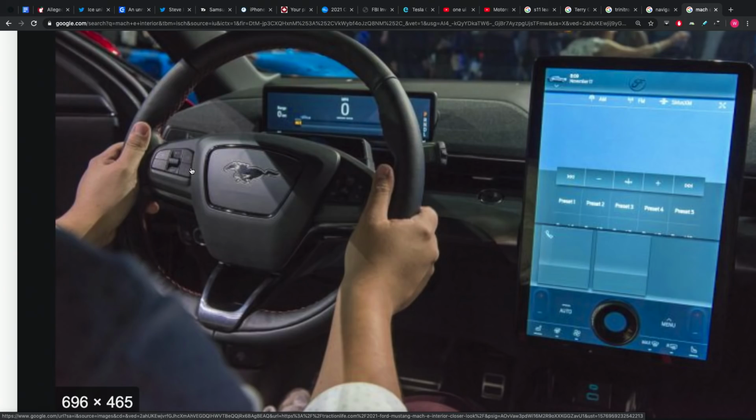But we'll see the way that GM treats it with the upcoming Escalade. And obviously we're well aware of what Tesla thinks about knobs. You don't get a single knob. I'll tell you what, it's a knob-free zone.